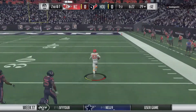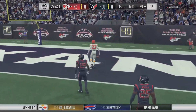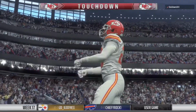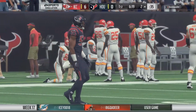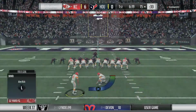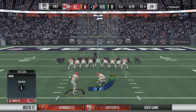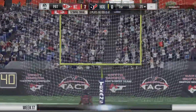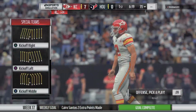He's got daylight. 30, the 20, and all the way in for a Kansas City touchdown. A big play there. His 5th touchdown now on the year. And the Chiefs are going to take a first quarter lead. Cairo Santos on to try the extra point. And his kick is good to make it 7-0 KC.